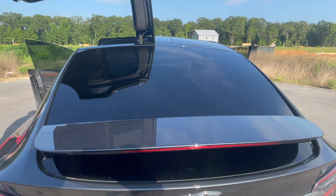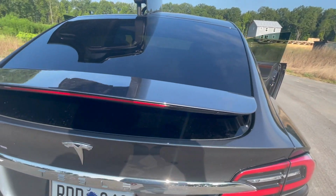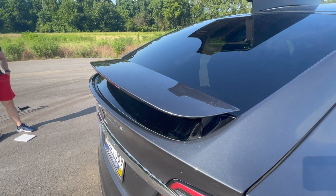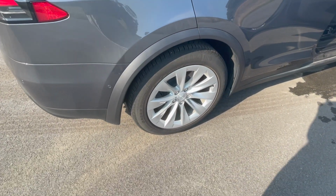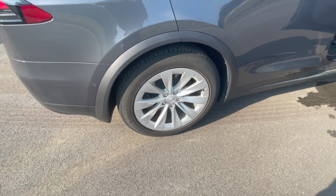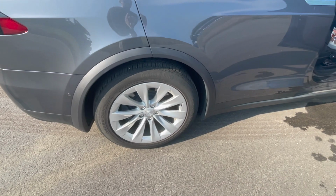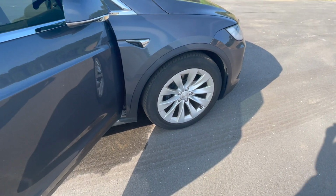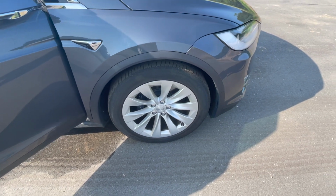And here's the real spoiler for the Model X. Contrary to belief, this does not move at all. This is fixed in place just for aerodynamics. I know there's some previous models where it would actually move, but this one, it does not. It's fixed. This one does come with the 20-inch standard wheels that came with the vehicle. You can upgrade to 22s, but of course you're going to see a massive decrease in range, probably up to 30 to 40 miles just for upgrading to the 22-inch rims. And that also comes at a pretty hefty cost, an additional, I think, around $5,000 or $5,500 just to go up a couple inches in rim size.